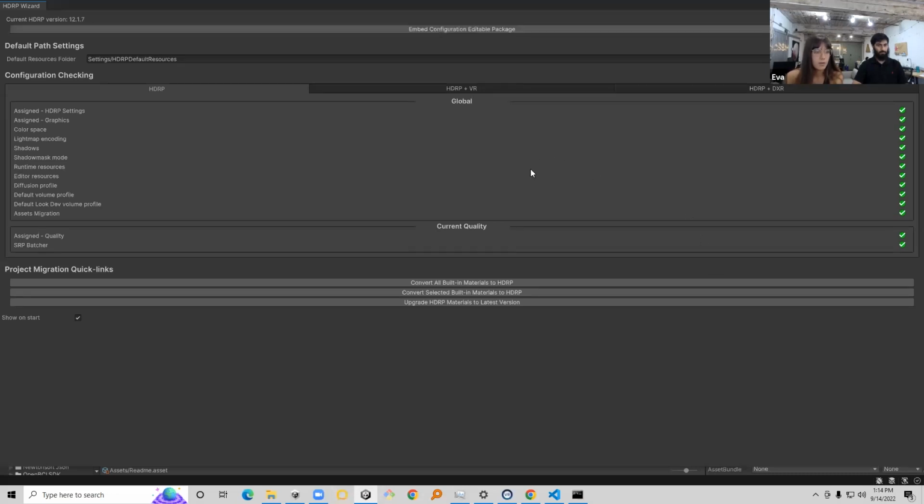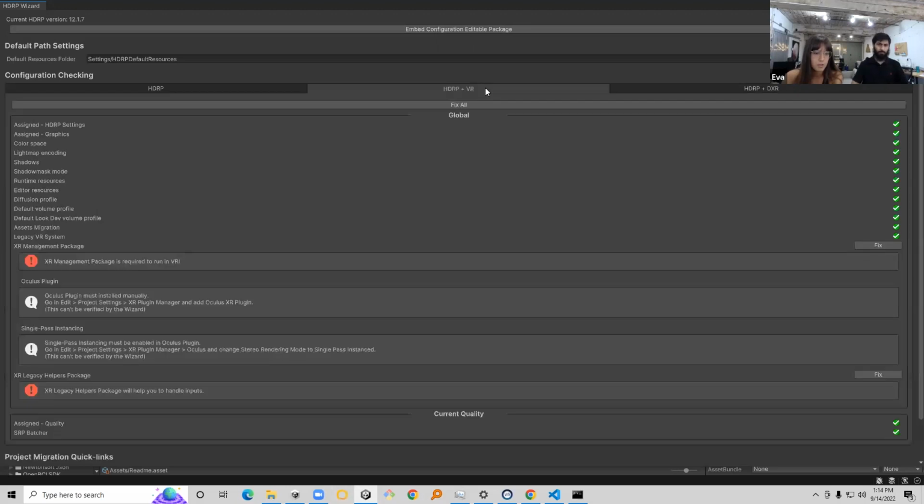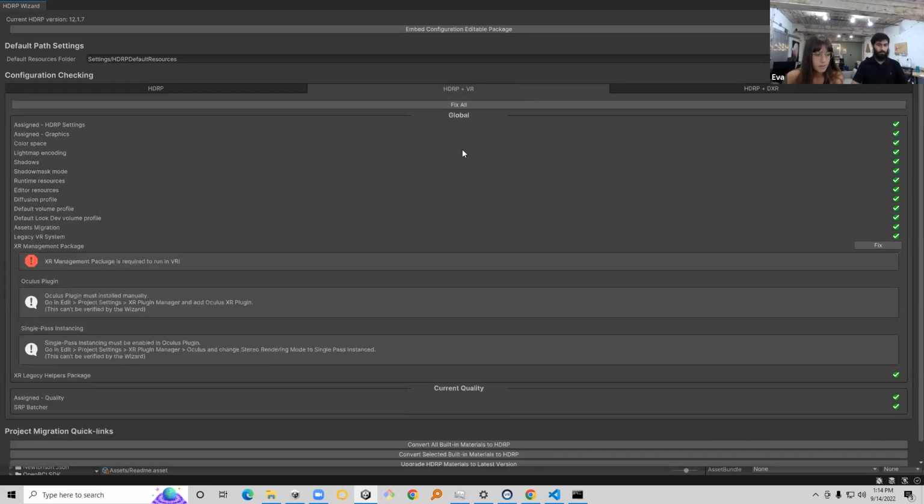And now you see the same pop-up that I closed at the beginning, but this time we're gonna select the high definition rendering pipeline plus VR option. Basically, Unity needs to make sure that you have all the links and all the files that you need to run this. It's pretty smart, so it tells you what is wrong and what you are missing. It makes it easy to add all of that if you just click on fix all. That's what I'm gonna do right now.